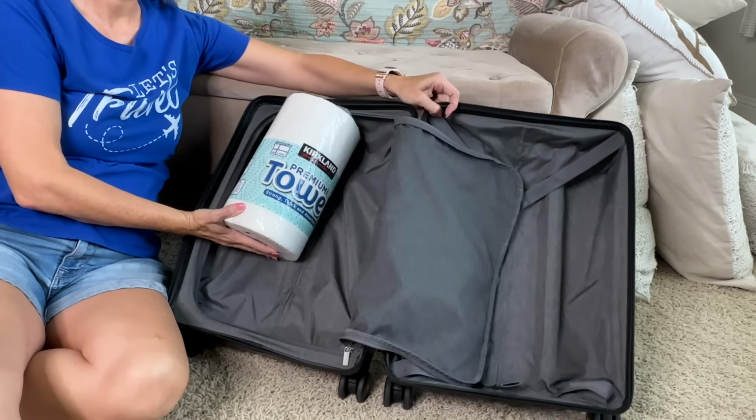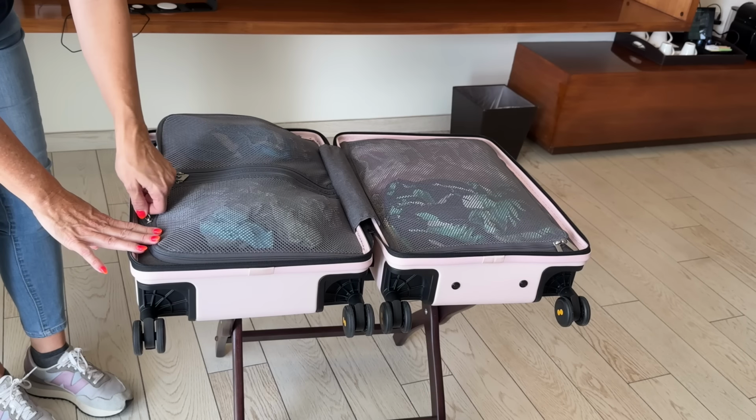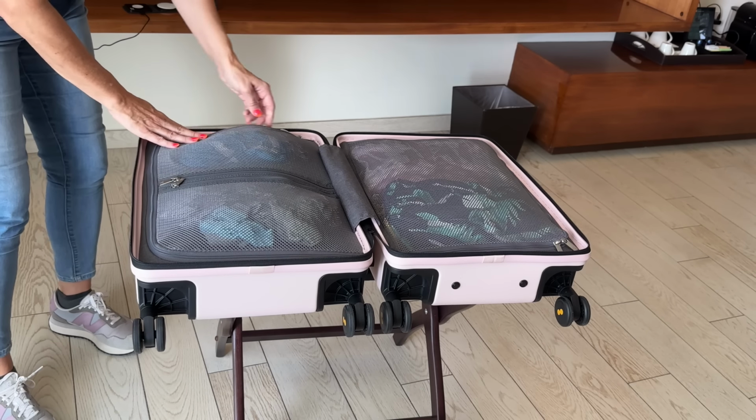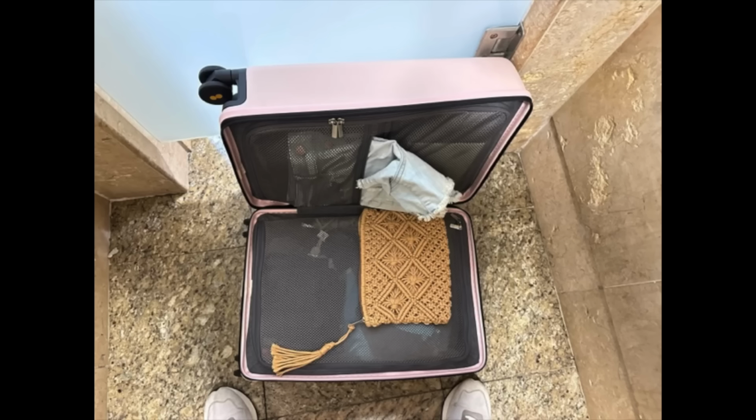I found that over the last 6 months or so, I was not reaching for that outer pocket. When this suitcase is packed and I open it up like I did in Cancun, it just is streamlined looking, and I love that organization feel.